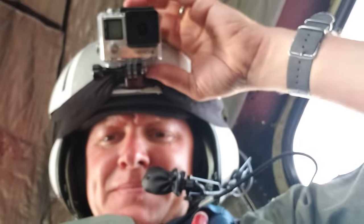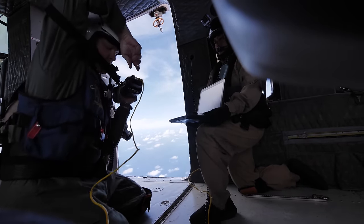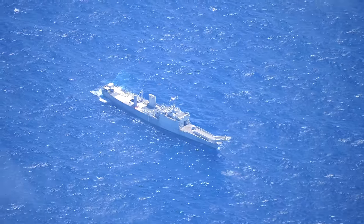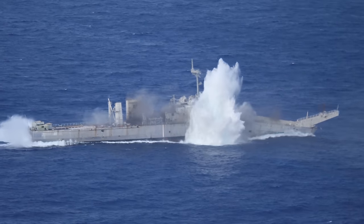This is me in a helicopter back in 2018 as part of my job, which was a developmental weapons tester. I'm filming the USS Racine waiting on a Mark 48 torpedo to impact, and when it did, it was devastating. That was a part of RIMPAC, the Rim of the Pacific exercise. That activity took place at what's called the Barking Sands Missile Range Facility. And what's so interesting about that is they test missiles there, but they also test torpedoes.